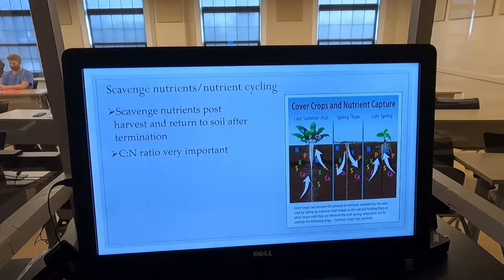So those cover crops are going to scavenge the soil over the winter, and when we terminate them in the spring, they're going to add them back to the soil at some decomposition rate based on a carbon to nitrogen ratio, or a carbon to phosphorus ratio, or carbon to sulfur.